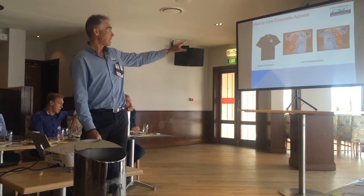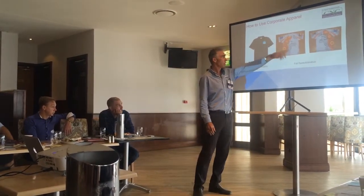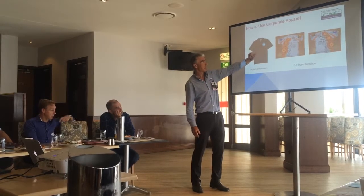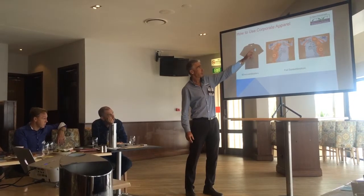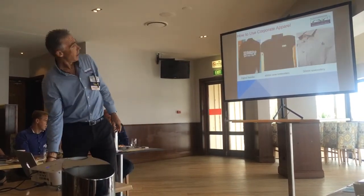Okay, here's a couple of options. This is your football jersey, this is your full dye sublimation, huge amount of detail. This is your embroidery, this is a 60mm, you can see that's a huge amount of real estate on your shirt, but it's fairly simple in terms of the details.